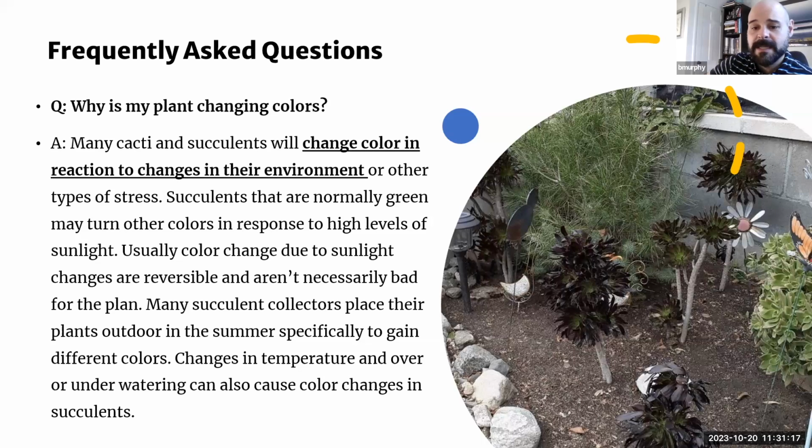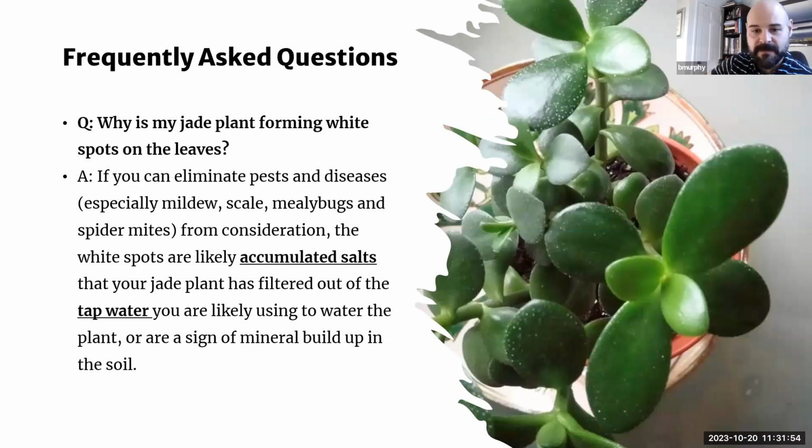In fact, many succulent collectors place their plants outdoors in the summer months in the sun specifically to get this color change before they bring it in over the winter. If you buy your succulents online, you may see that the plant pictures they have selected on places like Etsy are of plants that are especially colorful because they are heat stressed. Sometimes you'll order a plant that looks orange or yellow online, and what you get in the mail is light green. That's because they have chosen to portray that plant in that stressed format. But again, not necessarily a bad thing. It's just a sign that your plant is reacting to some changes in its environment.